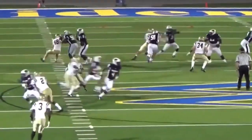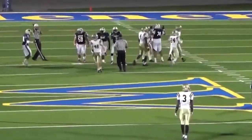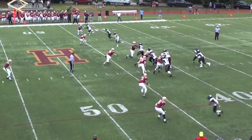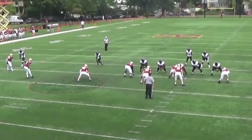You see him come off the ball right there, get his hands inside, get rid of it. And again, that's what I'm talking about, just like with Ian Grayson, the pocket collapsing from the inside. That changes everything for a quarterback. His eyes come down now. Now he loses vision of what's happening downfield. And there, you see him in the run game, being able to get off a block, come down the line of scrimmage, and make a play.